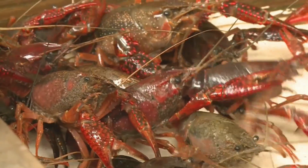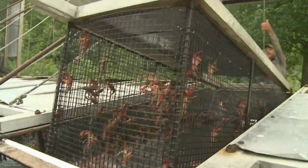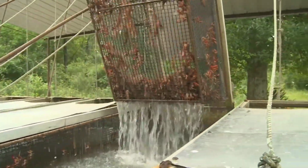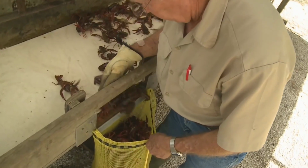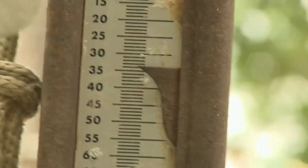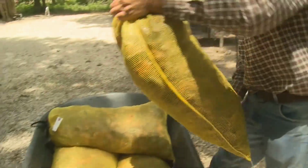People in Texas tend to like it better purged. It gives you a good clean crawfish. Not only that, it allows the crawfish to cleanse itself on the inside, so you don't have a gritty taste when you eat crawfish. You have a good clean taste, and a lot of people say it also gives it a sweeter taste. By the end of this season, John hopes to harvest about 40,000 pounds of crawfish, an average year.